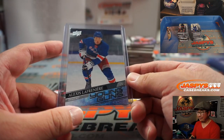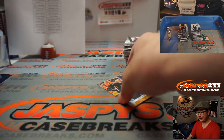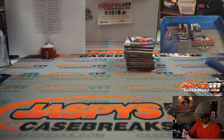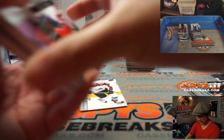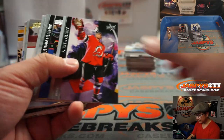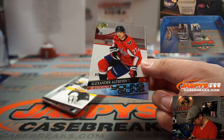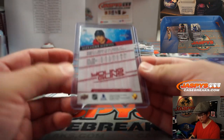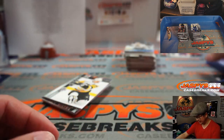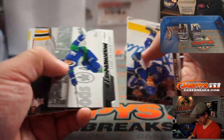And do they still have Kapo Kakko? Are they quietly building a nice little team here? That's for the Flyers. That'll be for Mike Krasinski. And there's a Young Guns numbered card right here. That's Alexander Alexeyev, 51 out of 100. And that'll be for Josh Pruce and the Capitals. So there you go. He's heating up here. So they just can't play defense, is what Josh is saying.